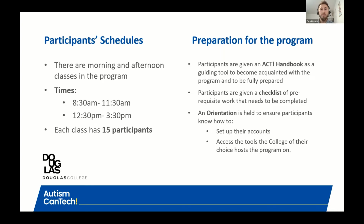So there are different times that the participant has had other people from the program join them in that work experience opportunity to do similar things. But there's also people that have gone solo to some organizations and just been the only participant from the ACT program at that company at that time. So ACT participants are given a handbook as a guiding tool.